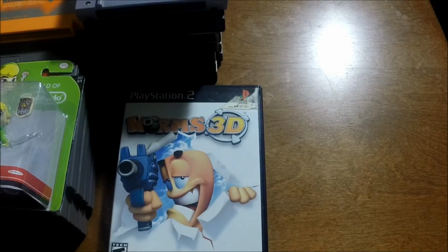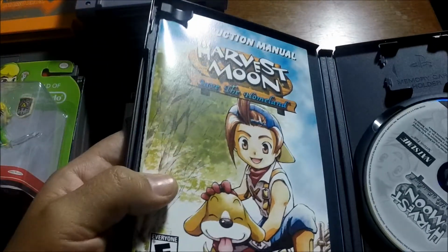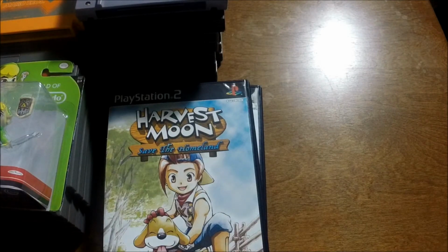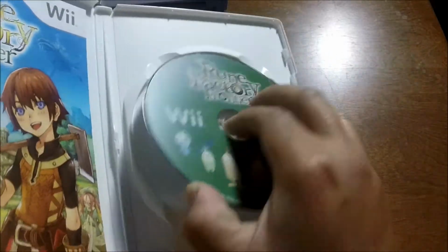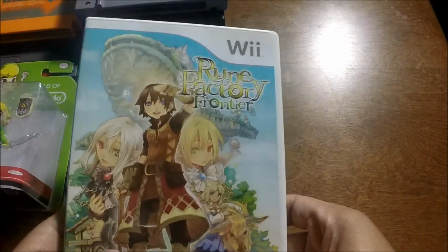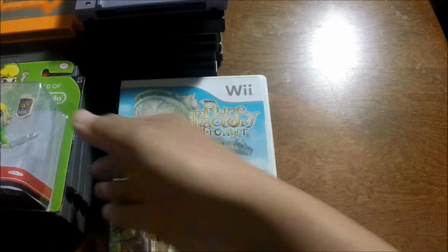And then the 2 games that I really wanted, first being Harvest Moon: Save the Homeland. That one has a really nice condition manual, and it's a blue disc. And then the next game is a Wii game, Rune Factory Frontier. That one's complete, and the manual's in pretty good shape as well. The disc is in pretty decent condition. So I picked those up for $1. Really couldn't complain. Really wasn't gonna not pick them up, you know.